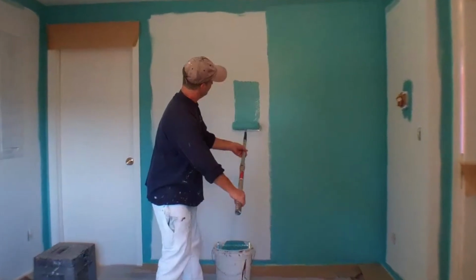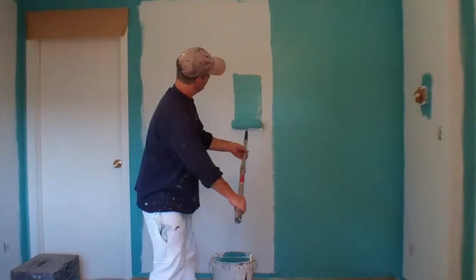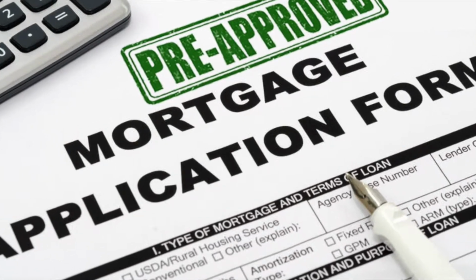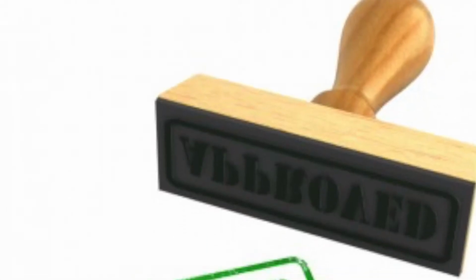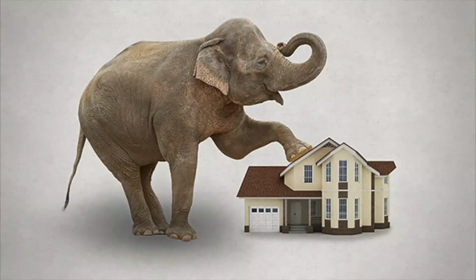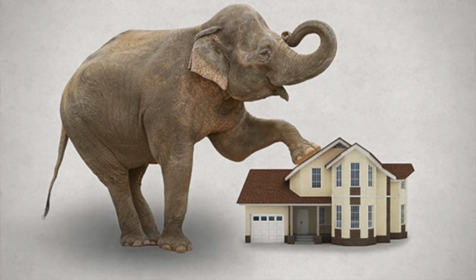The HomePath program maintains and minimally upgrades properties, but you should know they're being sold as is. In order to obtain a loan that is backed by Fannie Mae, you have to go through an approved lender. Mortgages purchased and guaranteed by Fannie Mae are called conforming loans, which typically have lower interest rates than non-conforming or jumbo loans. And Fannie Mae doesn't directly sell them, they work with realtors who list them, and you can check out all of those properties at homepath.com.